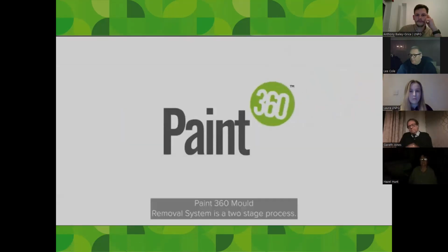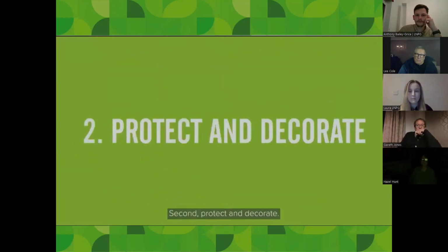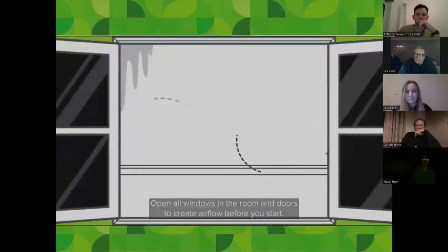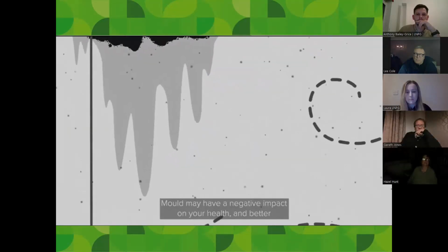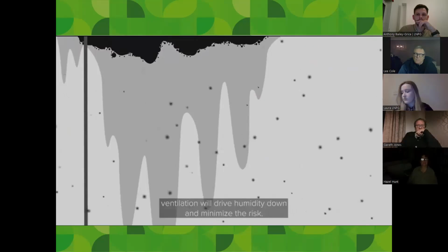Paint360 mold removal system is a two-stage process. First, clean and sterilize. Second, protect and decorate. Open all windows in the room and doors to create airflow before you start. Mold may have a negative impact on your health, and better ventilation will drive humidity down and minimize the risk.